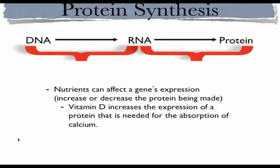This is what we're going to talk about next. Nutrients can actually affect a gene's expression. I think there's a typo in yours. This should be an A. Sorry. I read through that, I did it again. So that's got to be an A. Nutrients can actually affect a gene's expression by either increasing or decreasing a protein that's being made. So here's an example. Vitamin D increases the expression of a protein that's needed for the absorption of calcium.